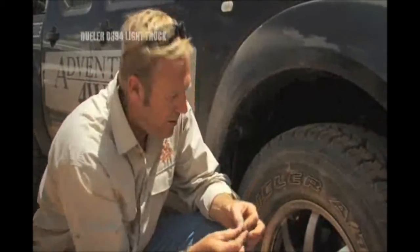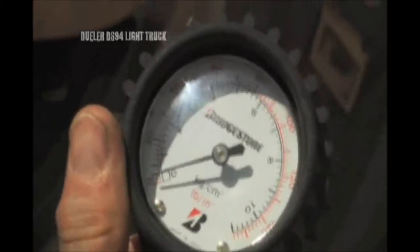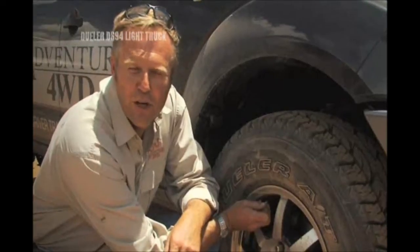Off comes the cap, count out around a minute's worth of air, check it with a tyre pressure gauge, and then you know you've arrived at the right pressure for all of those good reasons that we spoke about.